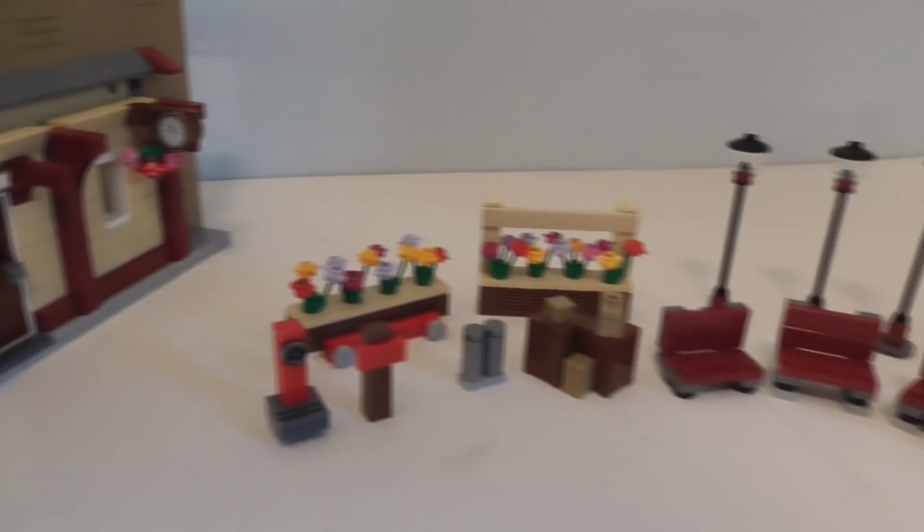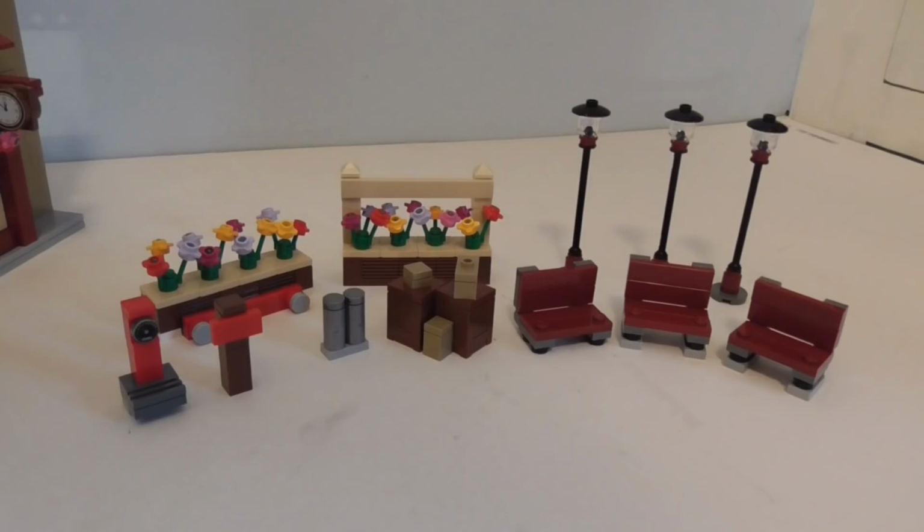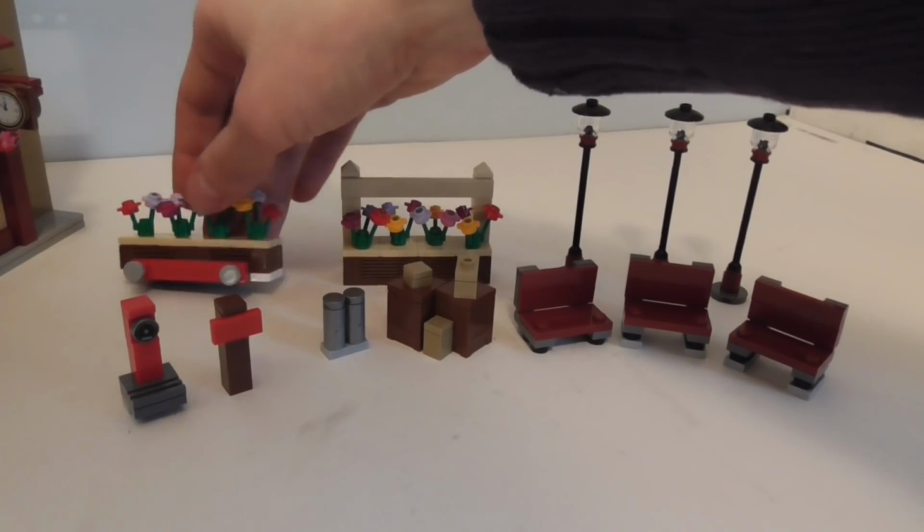Now, I have also been amassing various bits and bobs that will hopefully give the station a bit more colour. I'm actually going to show you how to make a couple of these, but in no particular order. We have the flower beds with some buffers. No guesses where that's going to go.